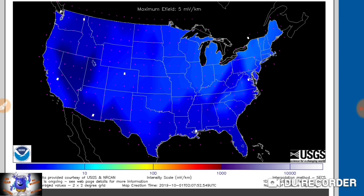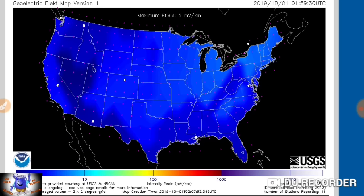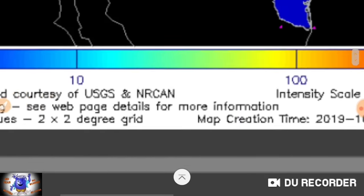Just letting you know. Anyway, what this is, guys, like I said, is a geoelectric field model. Now, what does that mean? Well, basically, I'm going to put it in layman's terms so we can all understand it: this model shows you how intense space weather is and how it's affecting our power grids and our actual energy transfer infrastructure, such as wires and electrical transfer equipment, all those kinds of things. They use the word, let's go down here and I'll just read it for you.